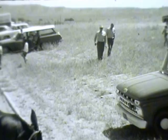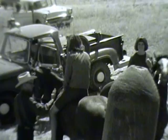I bet you had a lot of interest, a lot of curiosity from people that saw you going down the road. Oh, man, nobody drove by us that didn't stop. Yeah, if they did, we thought something was the matter with them.